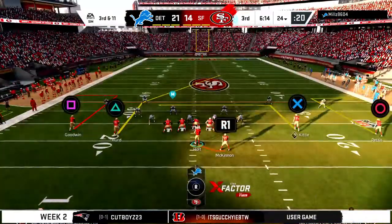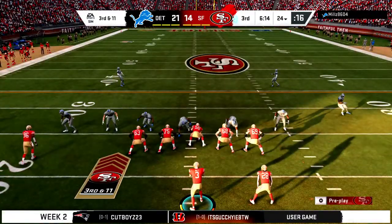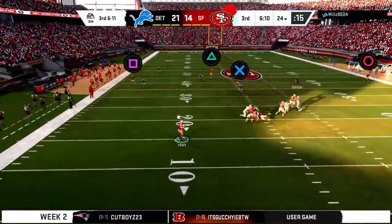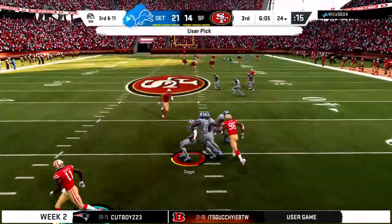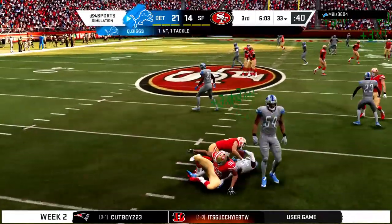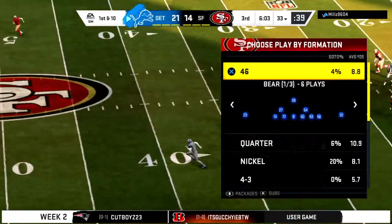An incomplete pass on that last play, and that means they'll need to come up with something here on 3rd down. Off play action. Deep ball for Goodwin. Into heavy traffic, and it's intercepted. Picked off by Quandre Diggs. And they have the football and will set up shop at the 33-yard line.